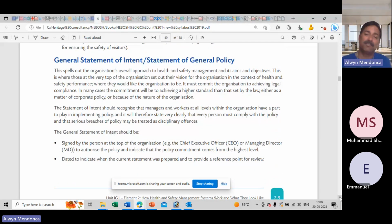This is the intention of the boss, the manager, the senior manager, the CEO: what he intends to do with regards to health and safety. Does he just not care whether someone gets an accident, or does he say, no, I don't want accidents in my organization? I want every employee who comes to my workplace to safely go back home. Now, to do that, just telling them with the mouth will not work. How am I going to ensure that?